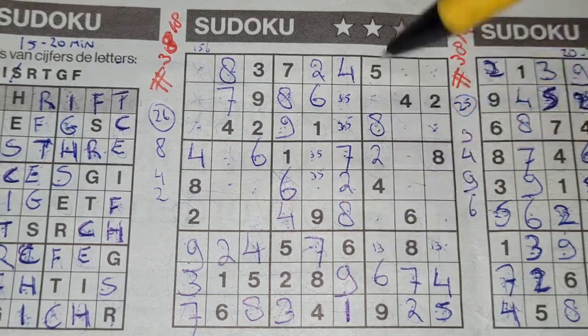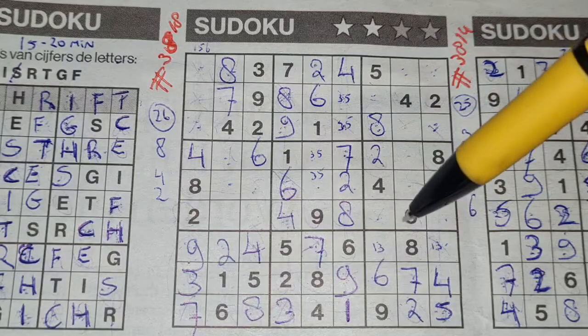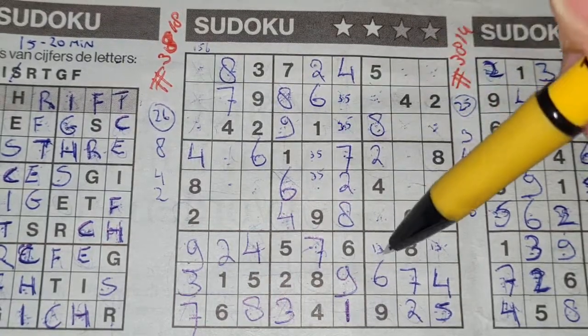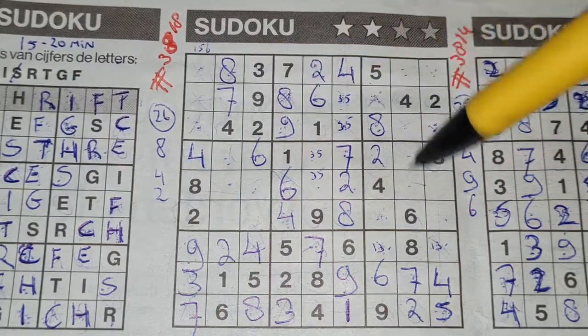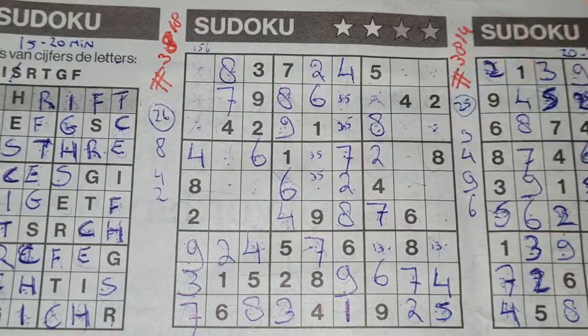Three missing numbers in this column. One of the missing numbers in this column is the number 7. I need a 7 in one of these three boxes. Well, we have a 7 there, no 7 here. There's a 7 there, no 7 there. So the only box left for the 7 should be here.